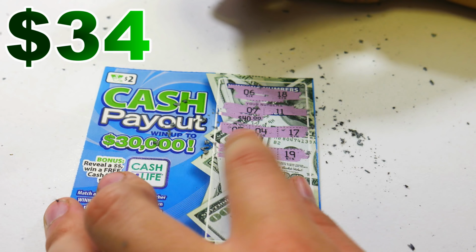And last time we did this with $1 tickets, we spent 100 and we won 72, I think. So ones and twos seem to be pretty equivalent as far as winning goes. We had 100 tickets of those, we had one $25 winner. We had 40 tickets of these and we had one $25 winner, so the odds seem to be about the same.